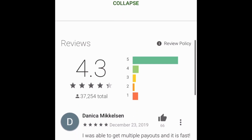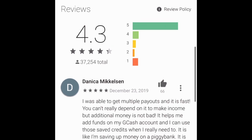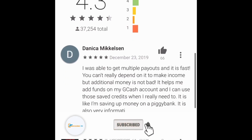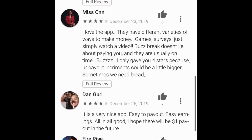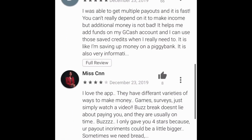Okay, now let's look at the rating for this app. The rating is 4.3 out of 5 stars. That's pretty good. Anything that's over 4.2, just over 4 period, is a good app to use. Okay, let's go ahead and read some of these reviews here. Got a lot of good reviews from people.